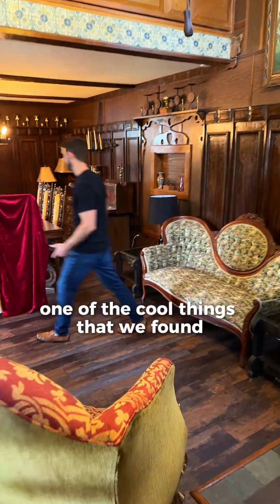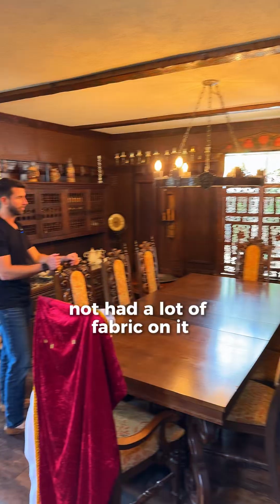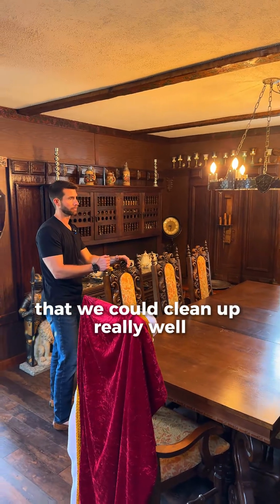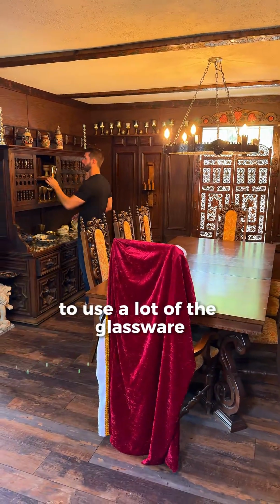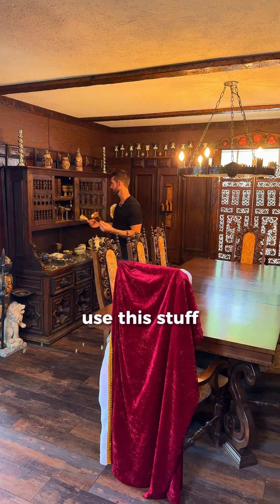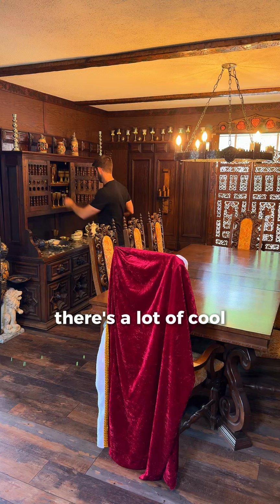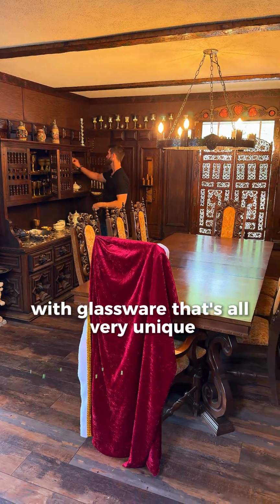And then one of the cool things that we found, all this furniture was not porous, had a lot of fabric on it that we could clean up really well and refinish, we did. So a lot of these pieces are original, and we encourage you to use a lot of the glassware that we have here. That's what it's here for. It's not just for looks. So use this stuff when you come and stay with us. All of these cabinets are filled with glassware that's all very unique to the place.